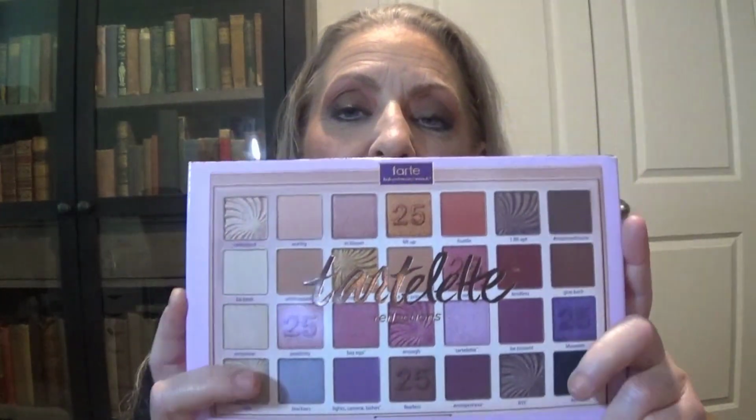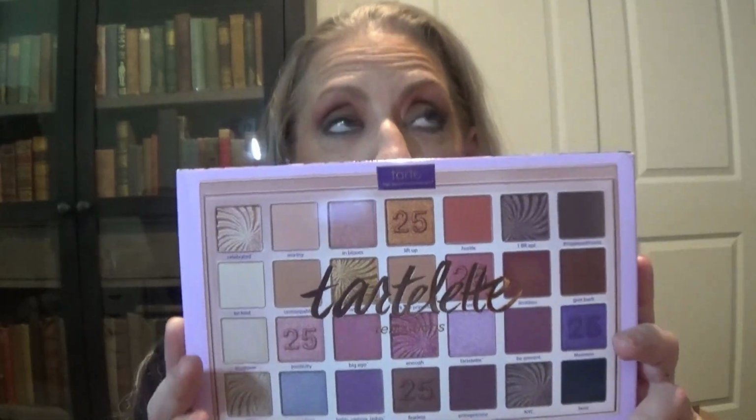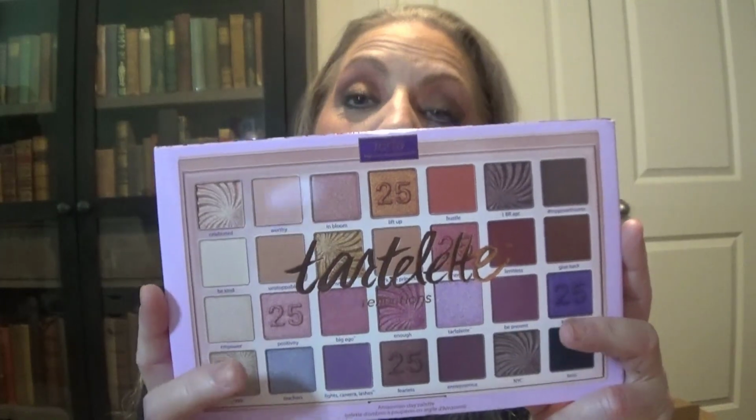Lastly, this is the Tarte 25th Anniversary Palette. And I think it's called Reflections. Is it? Yeah, Reflections is right here. I'm not a Tarte fan. I've never been a Tarte fan. But I do have the Maneater 2 palette, and I love that one. There's a couple that I have saved off. I don't know why. I can't remember.